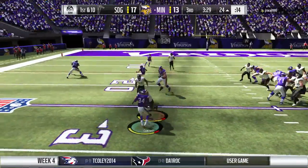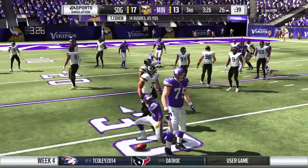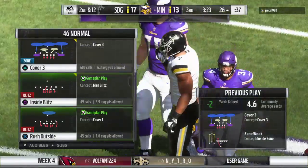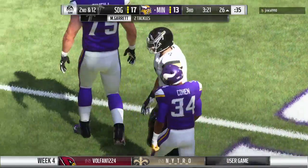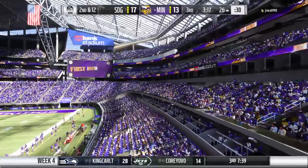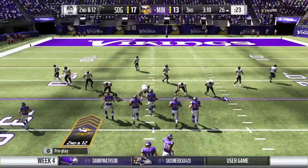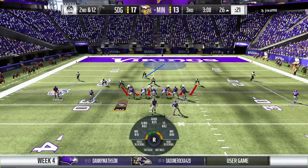Right back to him on first down. And after the good gain last play, this time he's going to be stopped behind the line of scrimmage. It's a loss of 2 there, bringing up second down. A rare misstep on that last play because the drive has been strong, but now it's 2nd and 12.